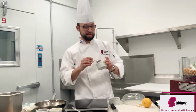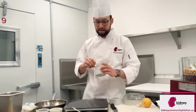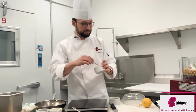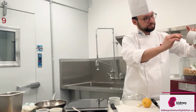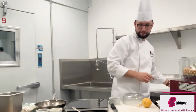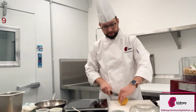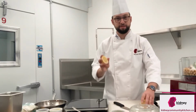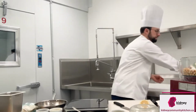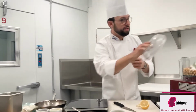The last ingredient that goes in will be tahini. Tahini is a sesame seed paste, basically. Really nice flavor, really nice smell to it, really earthy umami flavors. So that'll go in there. Then just some lemon juice, half of a lemon. Squeeze that in there. So again, you're going to pulse it.